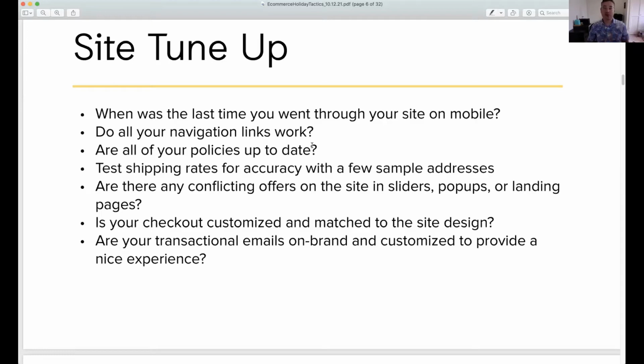Did you switch from UPS to FedEx and forget to update the shipping page? This is the time of year when you have the extra volume and you also have an increased volume of new people. They're going to be checking out saying, oh, well, how do they ship? Or how can I return this?